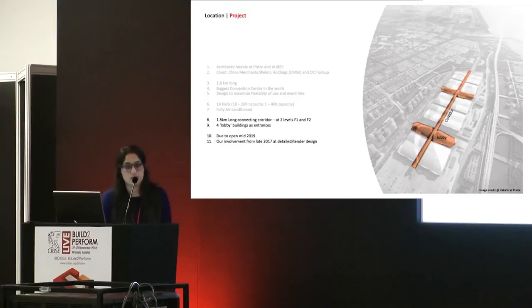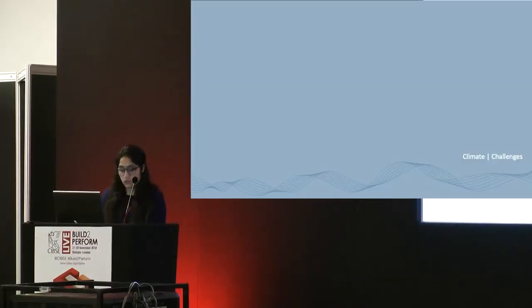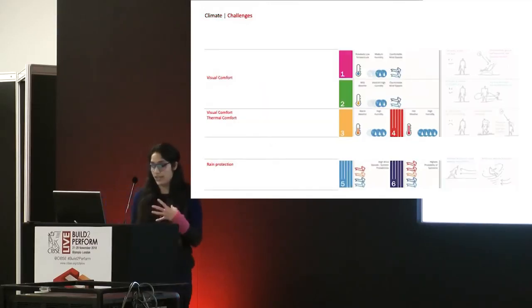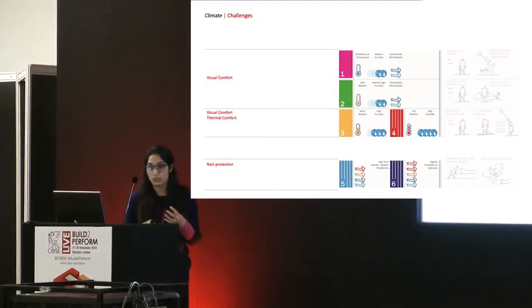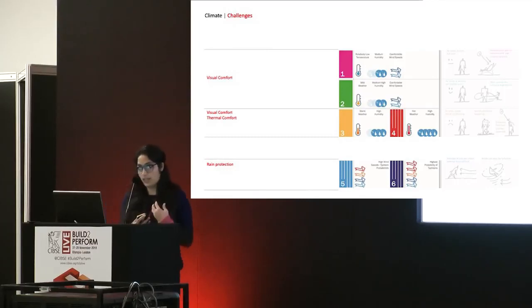The project opens next year, in 2019, and apart from its complexity and scale, the biggest challenge for us was our involvement. We got involved for only 4 months, when the tender drawings were being finalized. Moving on to the climate, Shenzhen has a warm and humid climate, with the highest probability of typhoons during the summer period. Because the project combines open and closed spaces, both conditioned and unconditioned, we had to make sure the occupant does not suffer visual and thermal discomfort. And obviously, with the open roof, rain protection was one of the biggest challenges we had to face.